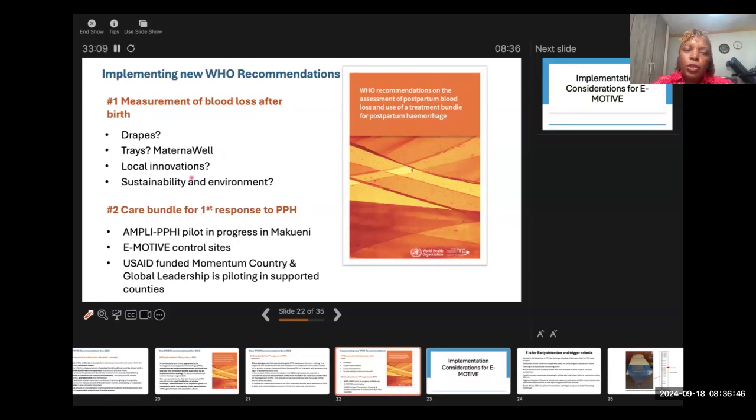And other local innovations can also be done, because while we are utilizing the drapes, we could actually use local innovations. And then, of course, you need to also ensure that it is sustainable and environmentally friendly. So that's one of the very important things: even if we are doing innovation, we need to think about environmental sustainability of the drapes or the materials you're going to use. But of importance is that we have to have a way to objectively measure blood loss, because this is also going to help us in collection of data.